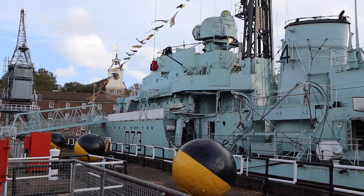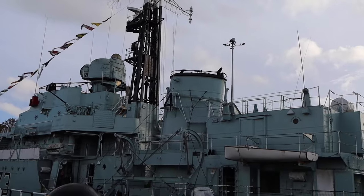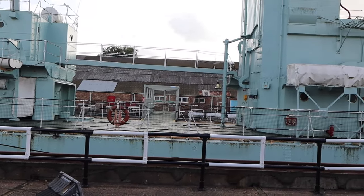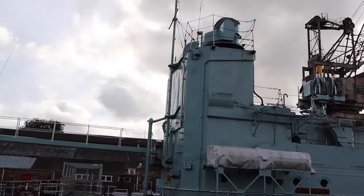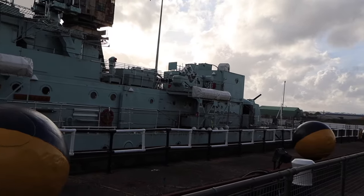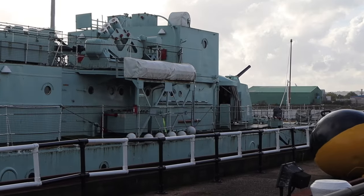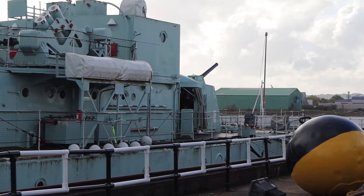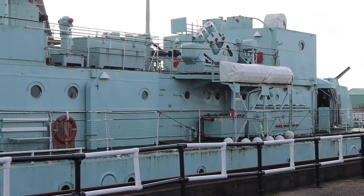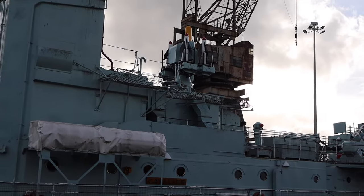These points also have the superstructure, which is called the bridge. It's a prominent enclosed command center at the center of the structure, equipped with windows for visibility and armored to protect against shell fire. It has its masts, forward and aft masts that support communication antennas and radar systems.